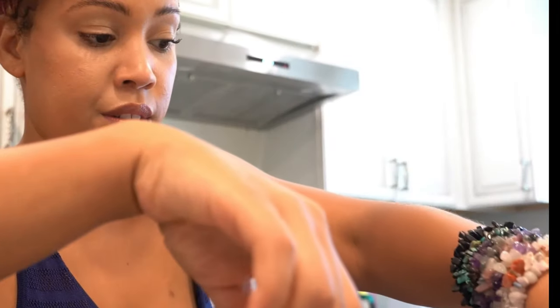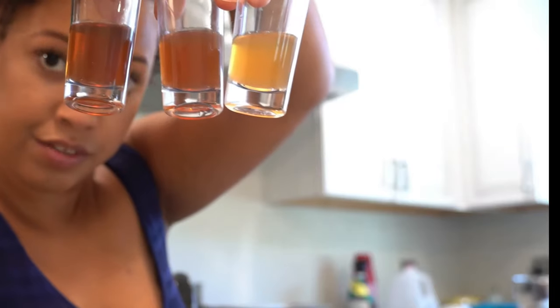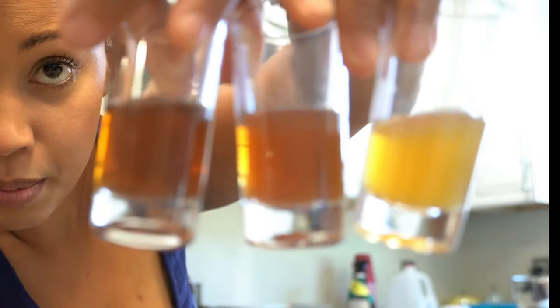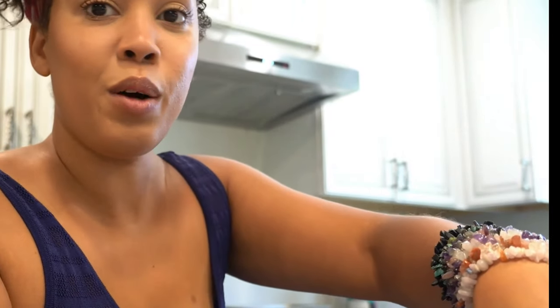I'll show y'all how my week goes. This is Lonnie. This is Maroon. This is Victor. Lonnie, Maroon, Victor. Hope this is helpful to you guys. Peace out. I'm gonna keep drinking my water.